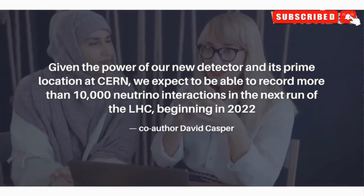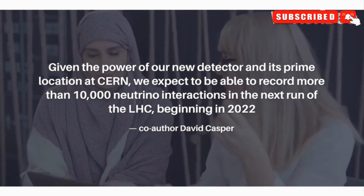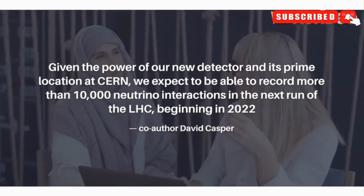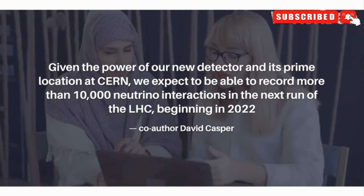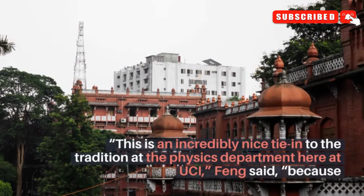Given the power of our new detector and its prime location at CERN, we expect to be able to record more than 10,000 neutrino interactions in the next run of the LHC, beginning in 2022, said co-author David Casper, FASER project co-leader and associate professor of physics and astronomy at UCI.